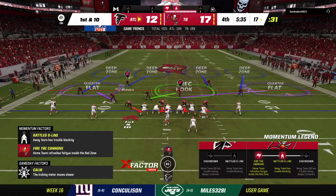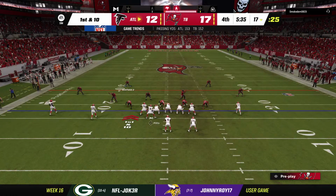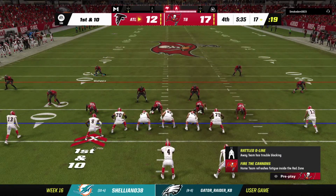About set to begin their next drive. The Falcons offense at the line. We certainly have a good one on our hands. They're trailing after that last touchdown, but now a chance for this offense to try to snag that lead right back here in the 4th quarter.